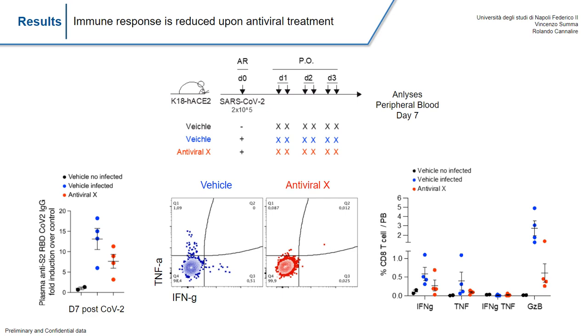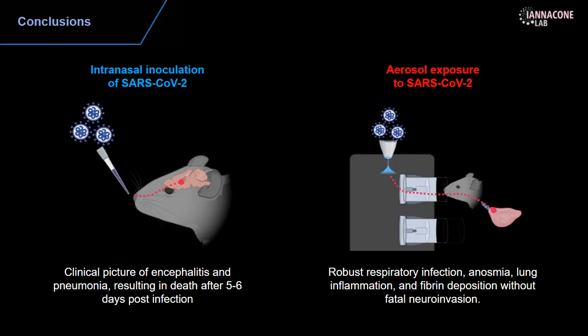So to conclude, we have compared two different routes of infection: the intranasal inoculation of SARS-CoV-2, that is the widely used, but leads to a clinical picture of encephalitis and pneumonia, and results in death after 5 to 6 days post-infection, limiting the usefulness of this model.